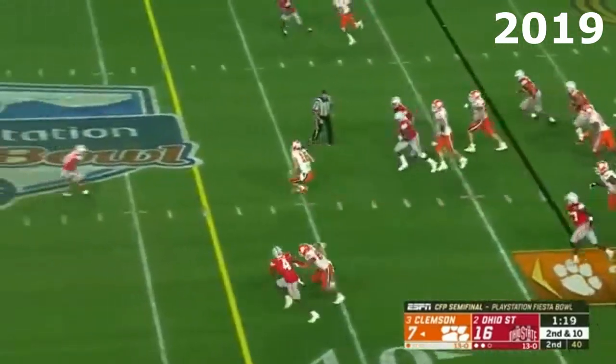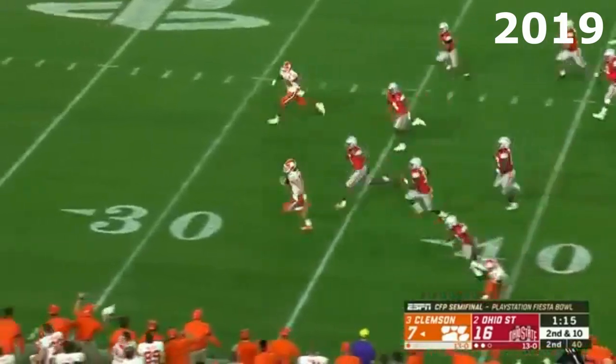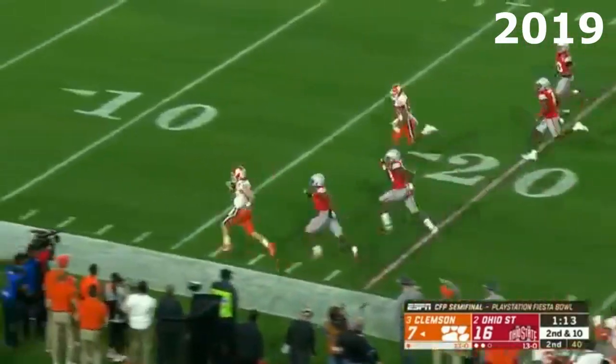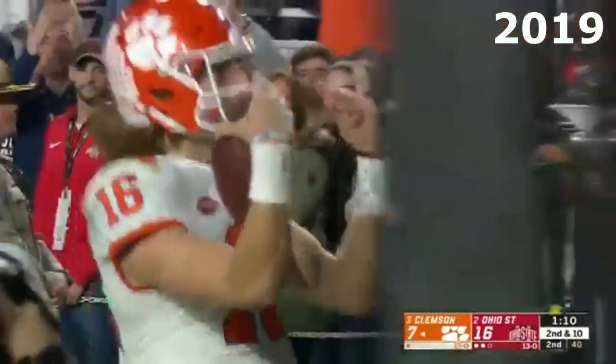Lawrence took a peek downfield, had a lot of room, and breaks the tackle, and is still running. Lawrence in a foot race. Will they catch him? Touchdown, Tigers! Wow, a game-changing.